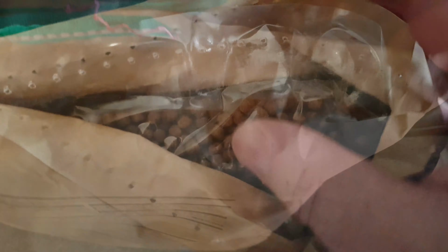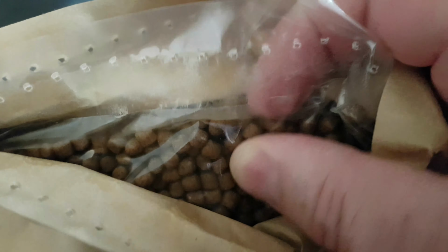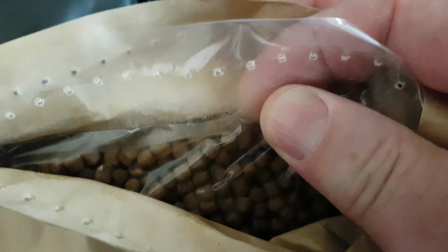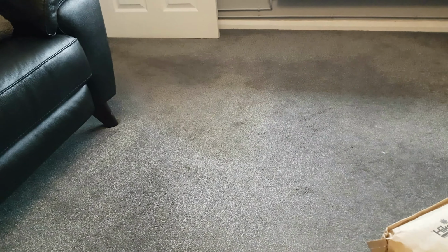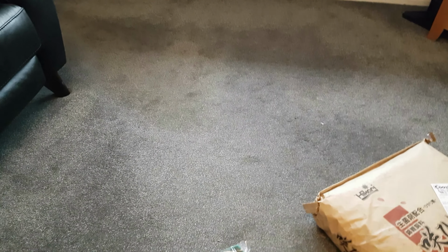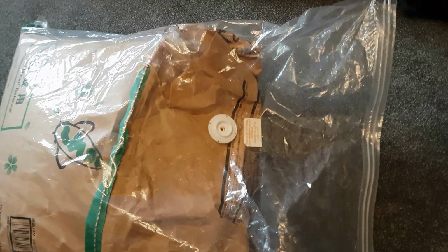As you can see, inside is a sealed plastic bag of food. And I've got an idea for keeping that nice and fresh once I've opened it. So how do we keep the food nice and fresh after we've opened it? We put it in a Hoover vacuum seal bag.